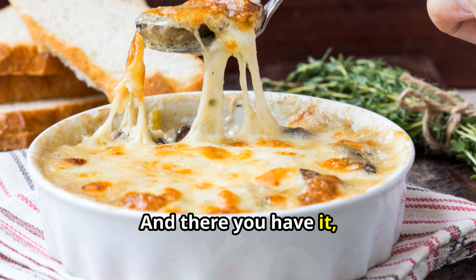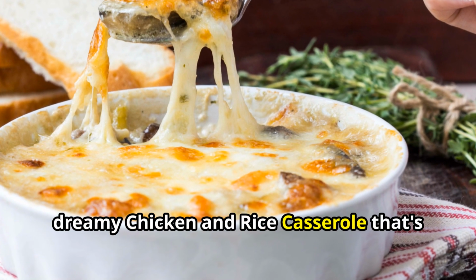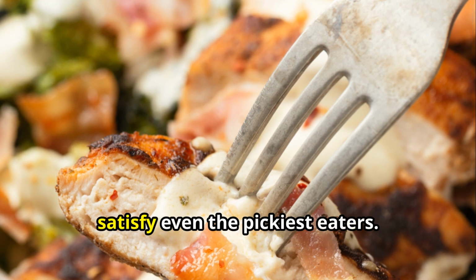And there you have it. A creamy, dreamy chicken and rice casserole that's packed with flavor and guaranteed to satisfy even the pickiest eaters.